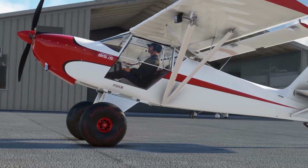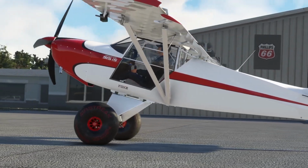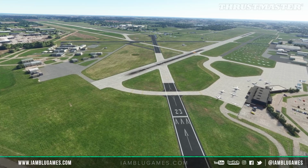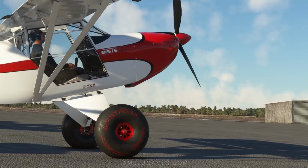And today's gonna be an adventure because we are traveling 900 miles from my hometown of Houston, Texas, up to a big flying event in Oshkosh, Wisconsin. Real time, real weather, as realistic as possible.